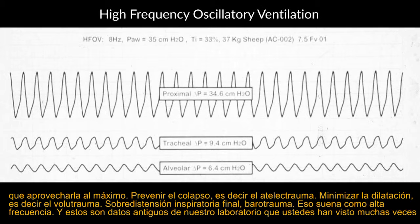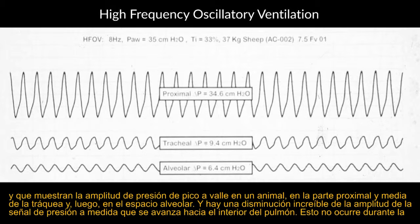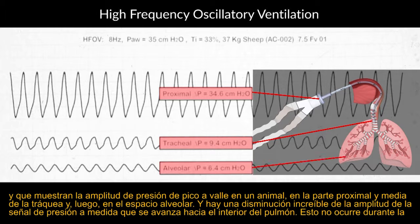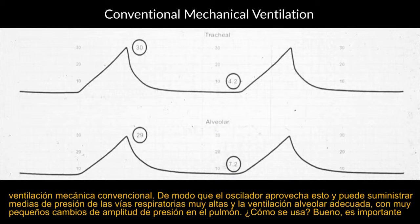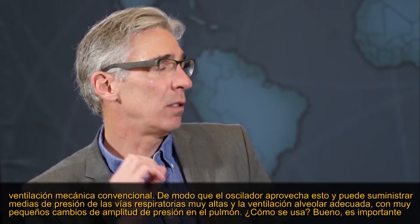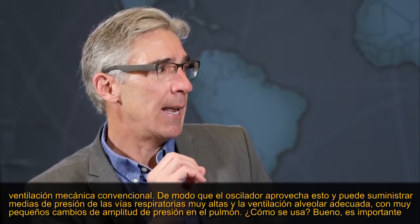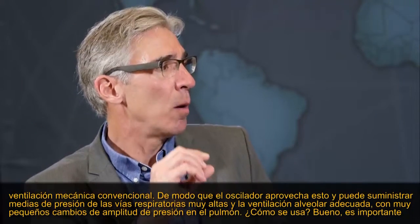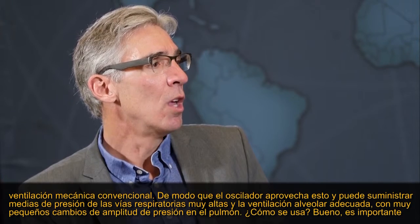And these are old data from our laboratory that you've seen many times, showing the peak to trough pressure amplitude in an animal at the proximal, mid-trachea, and then in the alveolar space. And there's incredible dampening of the amplitude of the pressure signal as you move into the lung. This doesn't happen during conventional mechanical ventilation. So the oscillator takes advantage of this and can deliver very high mean airway pressures and adequate alveolar ventilation with very small changes in pressure amplitude in the lung. So how do we use it?